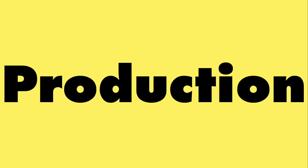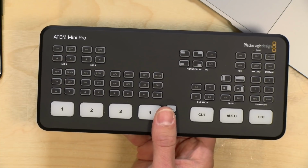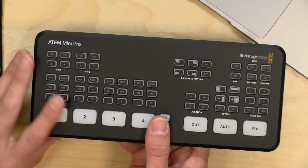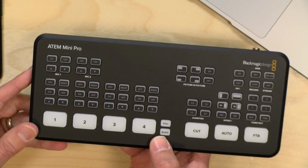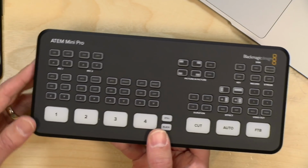So let's move on now to video production. And without question, the big game changer this year was the Blackmagic ATEM Mini line of products. Now, these are video switchers. And back in the old days, something like this would cost you tens of thousands of dollars. Now you can get in the door for under $300.